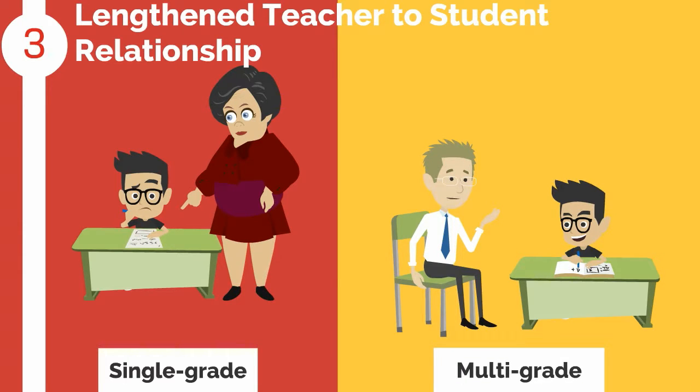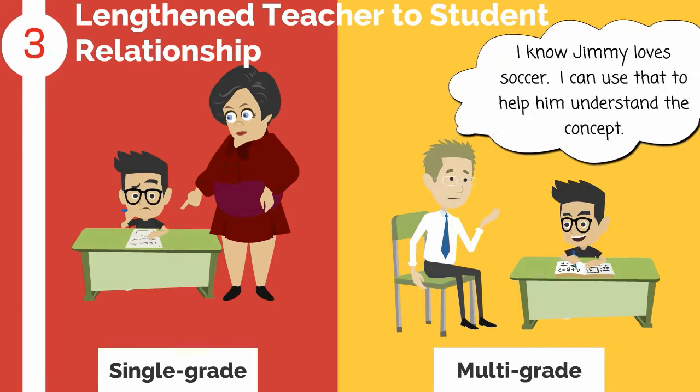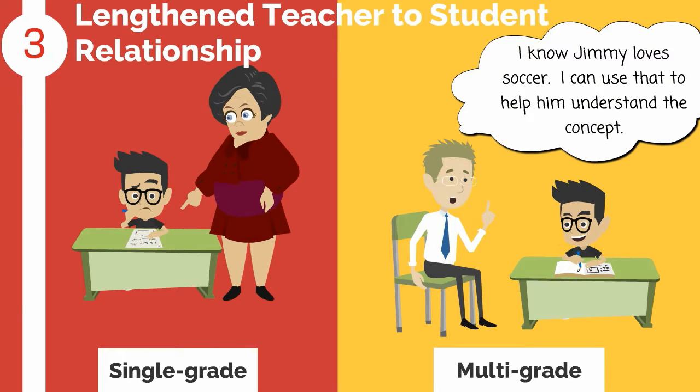In a multi-grade classroom, the same teacher instructs Jimmy for two or more years, meaning that the teacher is given greater time to get to know Jimmy individually, to know his strengths, weaknesses, and learning habits. The teacher is able to plan lessons that they know will engage the student because they have had more time to build a teacher-to-student relationship. All of this increases the quality of education the student receives.